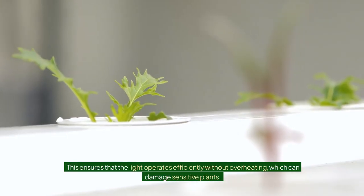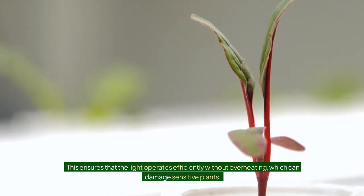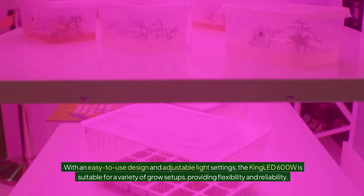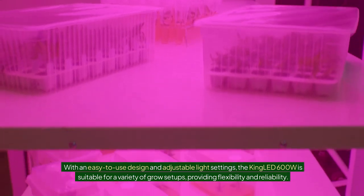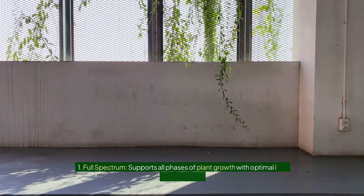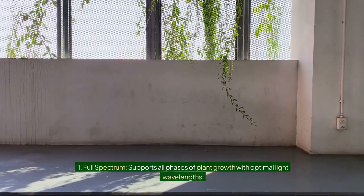This ensures that the light operates efficiently without overheating, which can damage sensitive plants. With an easy-to-use design and adjustable light settings, the King LED 600W is suitable for a variety of grow setups, providing flexibility and reliability. Key features: full spectrum, supports all phases of plant growth with optimal light wavelengths.